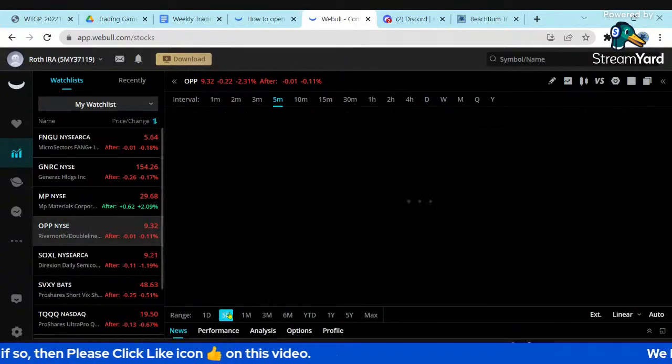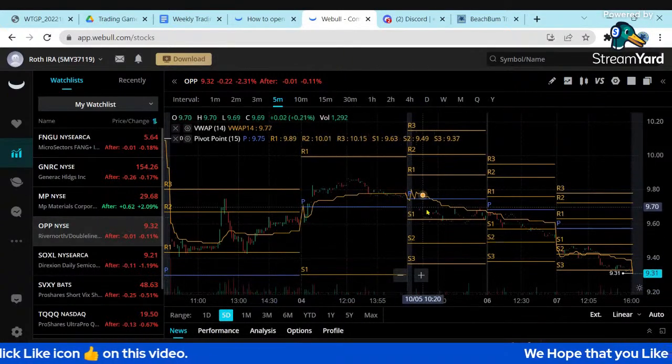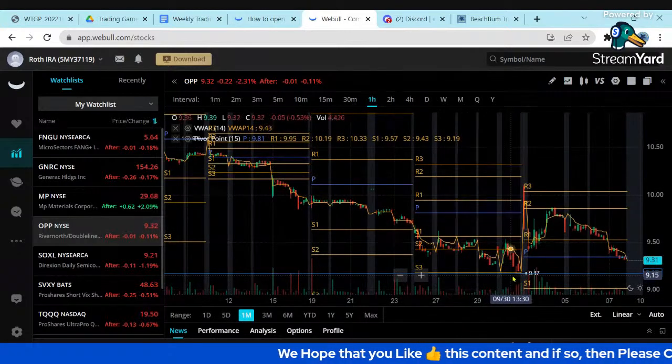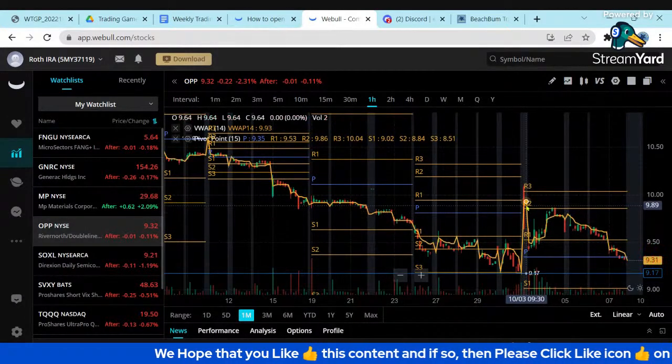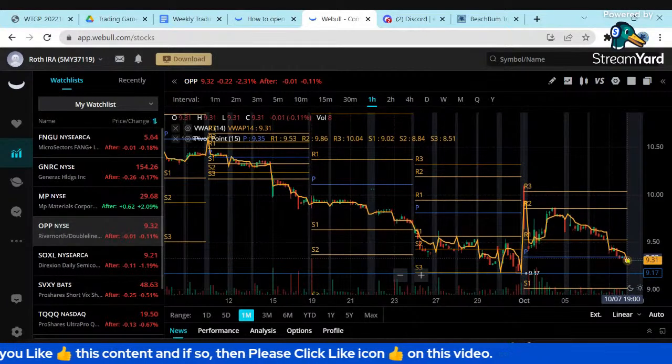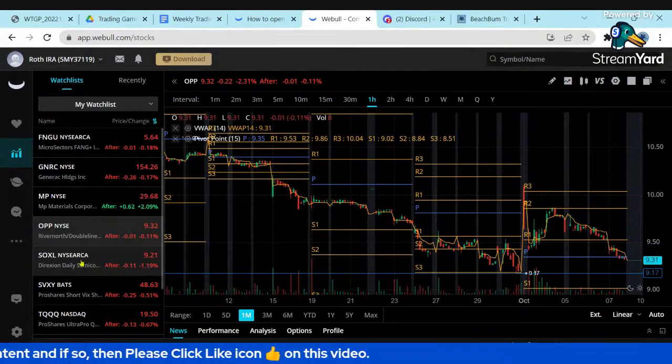OPP, again, this is that bond fund. You can see it's very choppy. I've got a target down at 917, which was the previous low, and then you see it really popped up when the market rallied and then dumped on the jobs news as interest rate fears increased.